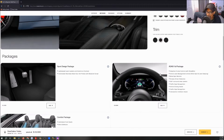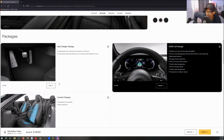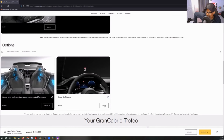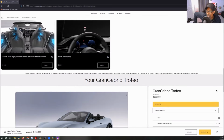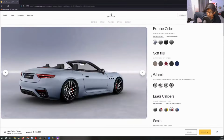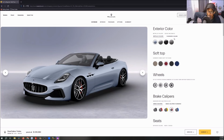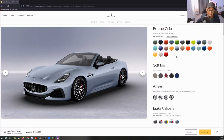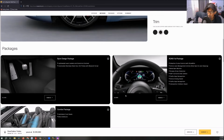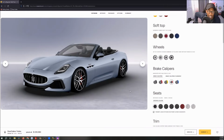We're not done now because we got to add this. We got to add this. We got to add this. And this. And this. So now we're at $228,000. Now, keep in mind, if I were to pick one of these Fiat Siri paints, depending on which one I pick, some of these paints are like $20,000. No lie. So if I were to get the Fiat Siri paint colors, I mean, we could easily be around $250,000 for a maxed out Trofeo Cabrio, Gran Cabrio.